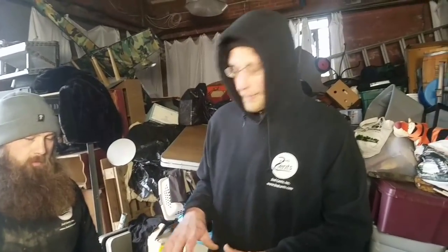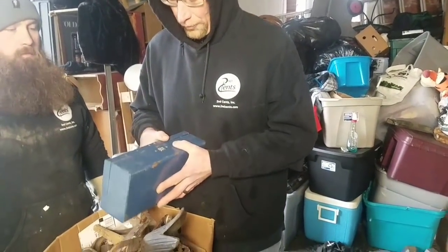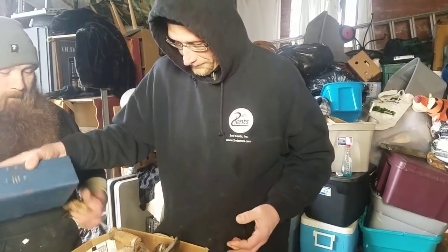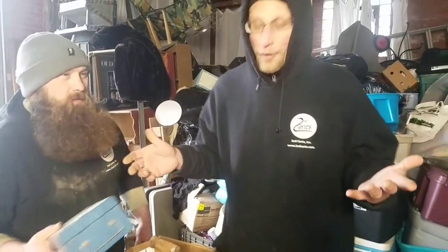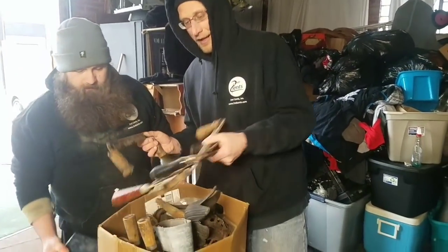All right, this box, I didn't dig through the box. I looked real quick and I just put it in my pile of stuff I wanted. Well, first I found this lock box. It definitely feels full of something, but it's locked. I don't know what's in there, but shake it, Josh. So it's probably just paperwork, but it's definitely something in there. There's something.